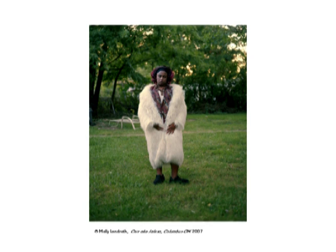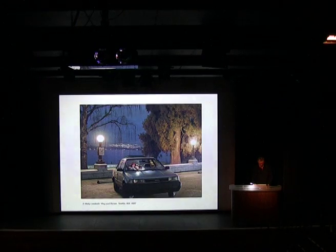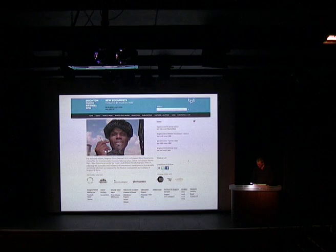Here are some more Molly Landreth images. And this is just the face of the new website, which is going to be launched in November, which Helen mentioned. And I think finally, I just want to say a few things about the opening weekend.